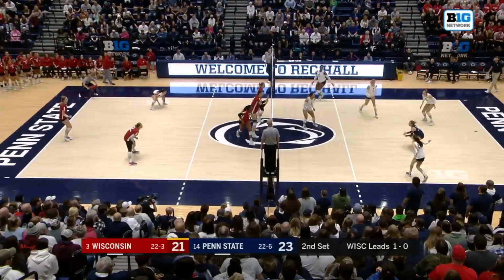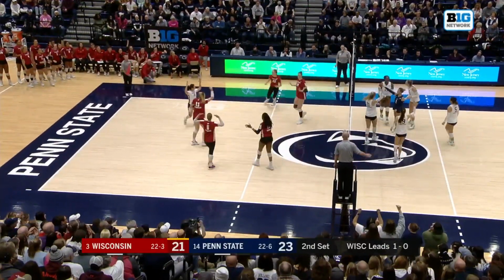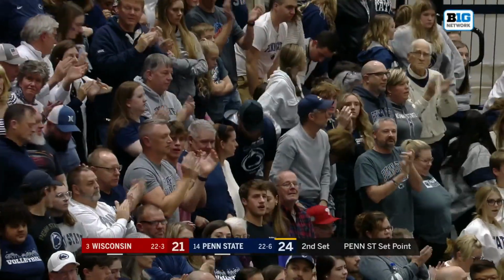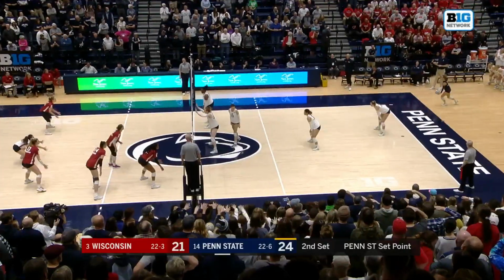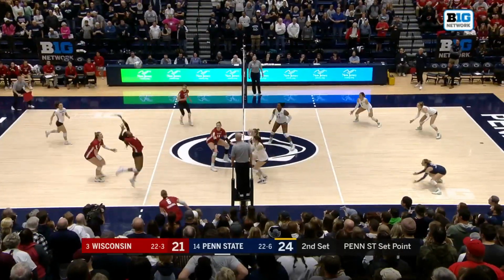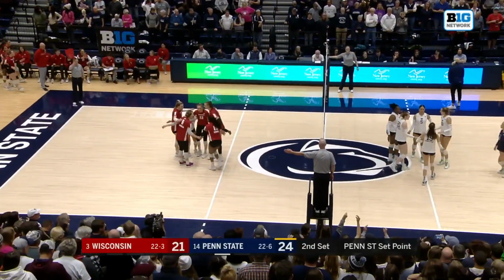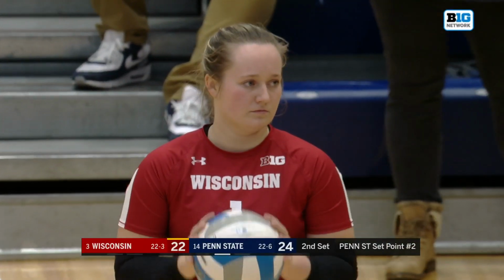Sarah Franklin behind the service line. Zoe Weatherington looking for touch and gets it. Set point, Penn State. Bilanovic serving for the set. Trouble. Demps. How about Elisaya with the up? Sent long by Markley. Defense is stellar right now for Penn State.